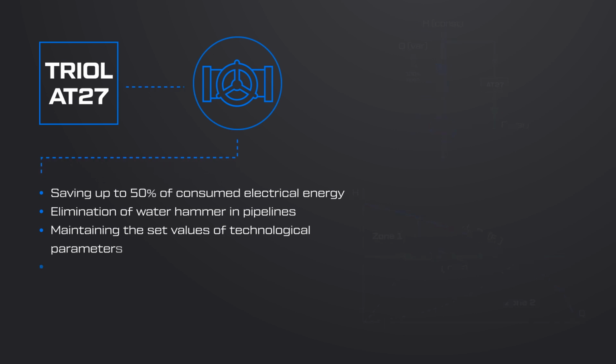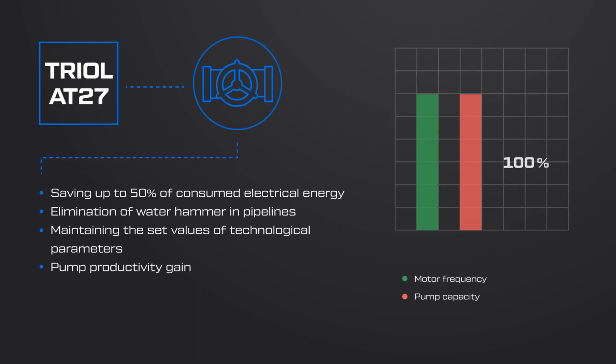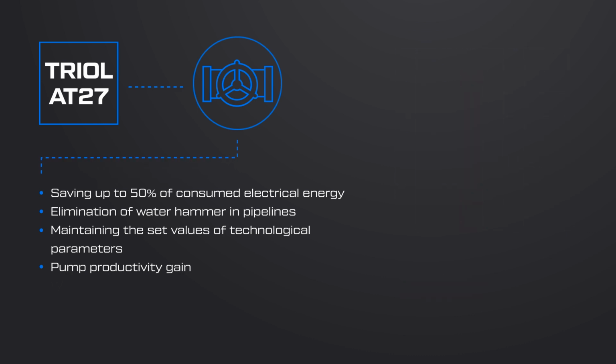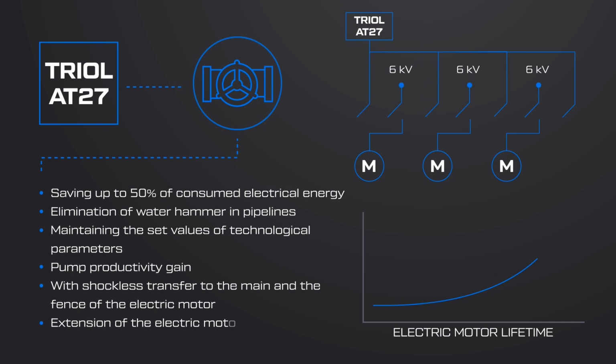of scheduled repairs. Pump productivity gain by increasing its operating frequency. For example, an increase in motor speed by 5% of the nominal value will lead to an increase in pump performance by 5%. Implementation of the cascade operating mode, with shockless transfer to the mains and the disconnection of the electric motor from the mains. Extension of the electric motor lifetime due to the elimination of direct starts.